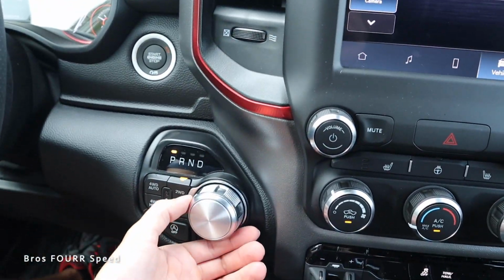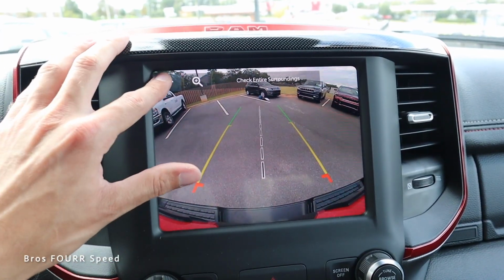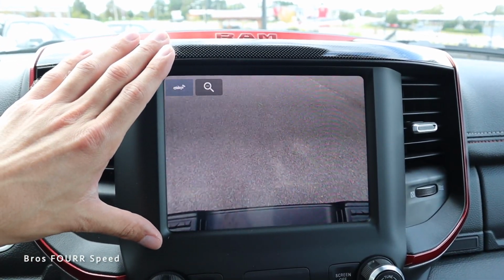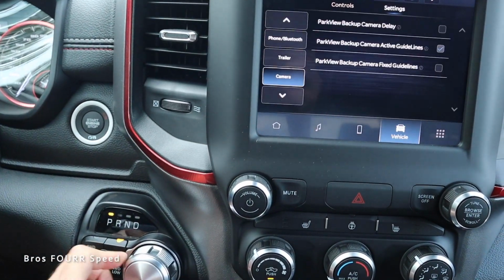If I do go ahead and put the vehicle into reverse, your backup camera will come up. We have a nice HD view. You can tap this magnifier glass as well to get a top-down view for your trailer hitch, which is a pretty cool touch. Then going back into park.